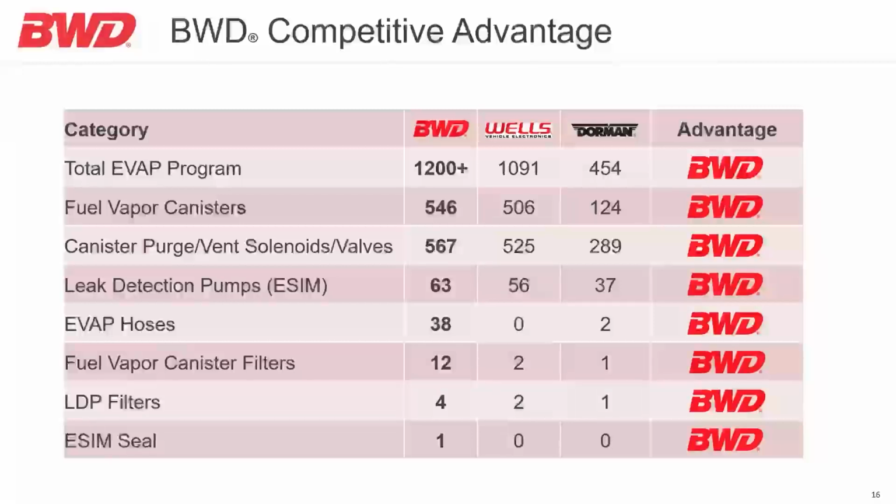Now let's take a look at how BWD measures up to the competition. Well, folks, the numbers don't lie. BWD leads the aftermarket when it comes to full-line EVAP coverage. This is especially true of the most critical components, such as vapor canisters, purge and vent solenoids and valves, and EVAP hoses, which means advantage BWD.